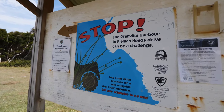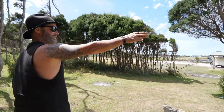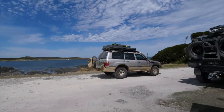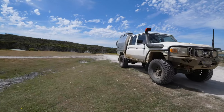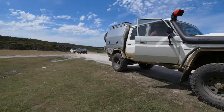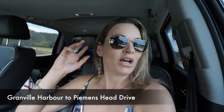The drive to Hyman Heads can be a challenge. But look at this, look at this. Up on top of a hill and throw it all away. Take me far away before my mind spins off at night. So dropping the tires because apparently it's part beach, part not beach.